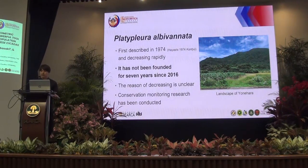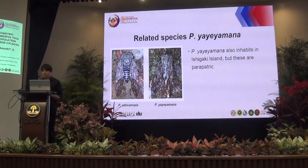As you know, cicadas have loud calling sounds, so you may think it's easy to detect if it exists. However, there is one problem. The closely related species Platylomia yayamana also lives on Ishigaki Island. However, until a while ago, these two species were parapatric, in other words, they were not distributed in the same area.